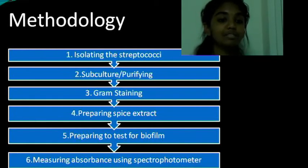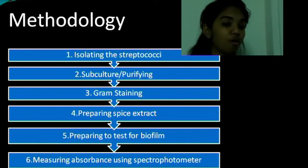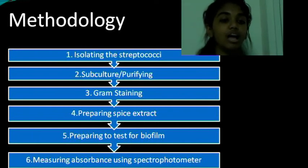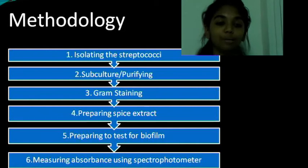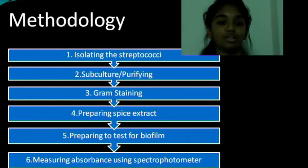Next, spices were grinded into a fine powder and stored in the fridge. The spices were added with the sucrose nutrient broth and each bacteria strain, and the whole thing was incubated at 37 degrees Celsius in anaerobic conditions for 72 hours.